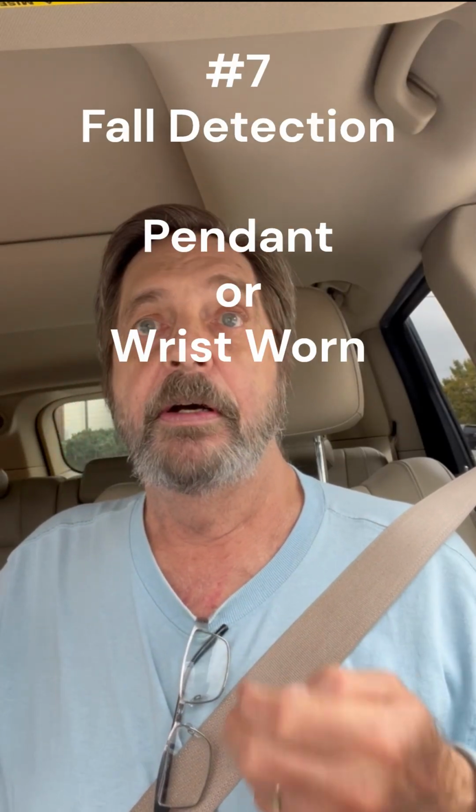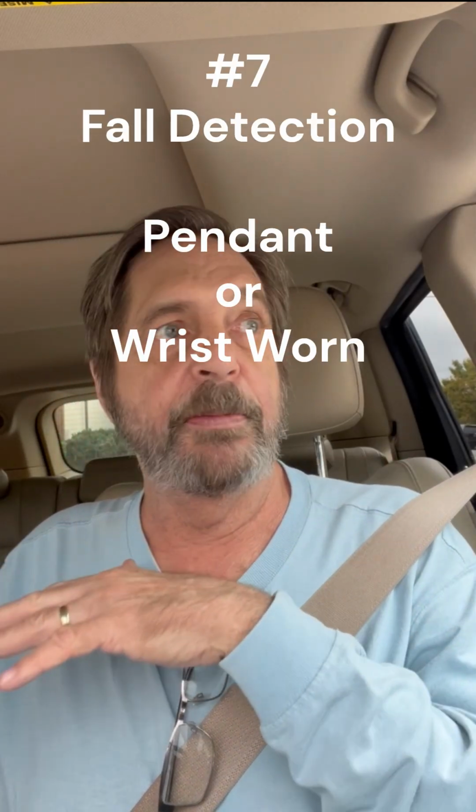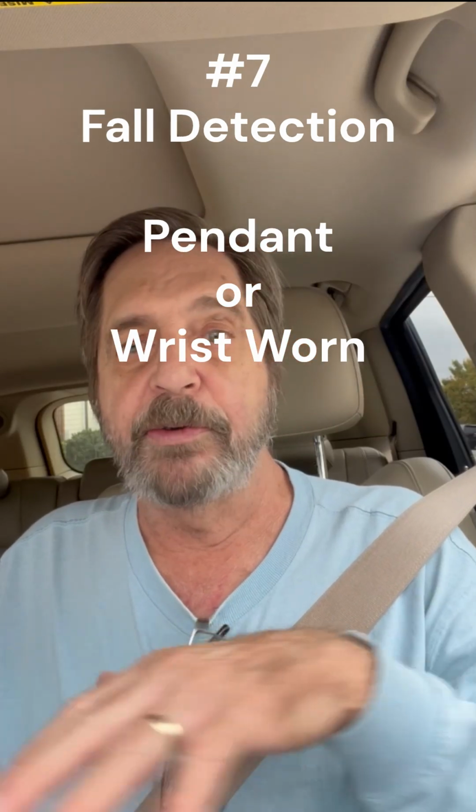Fall detectors. Fall detectors can be as simple as a little rug device that has a sensor on it next to the bed to see if they fell out of bed, or you can have pendants or wrist-mounted fall devices that let you know if someone falls. It will alert you, or it can alert your security system provider, and they can alert authorities to come by and do a wellness check.